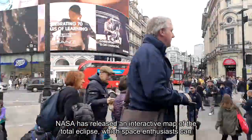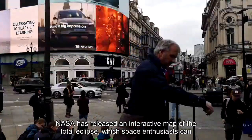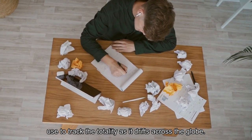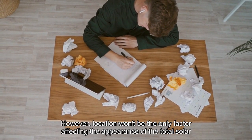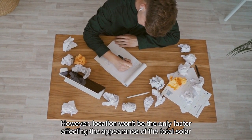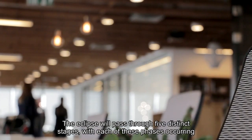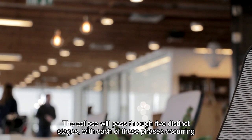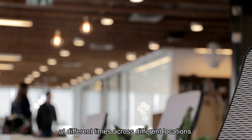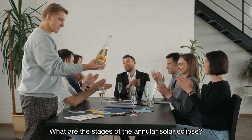NASA has released an interactive map of the total eclipse, which space enthusiasts can use to track the totality as it drifts across the globe. However, location won't be the only factor affecting the appearance of the total solar eclipse on Monday. The eclipse will pass through 5 distinct stages, with each of these phases occurring at different times across different locations. What are the stages of the solar eclipse?